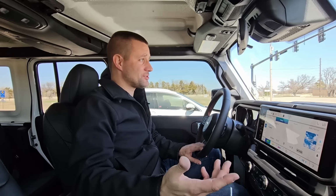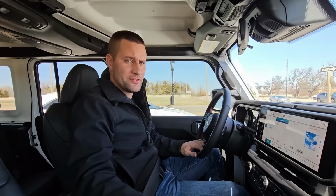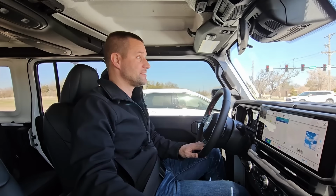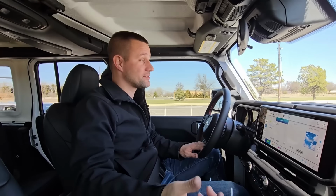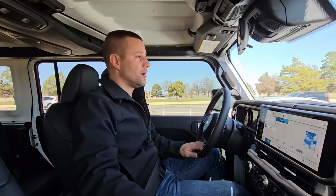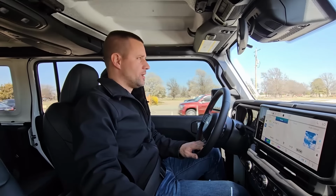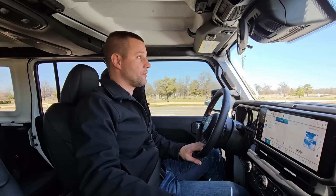And then I'm excited to start wheeling this thing. I'm excited to wheel something with 37s on it for the first time in my life and see how much easier obstacles are going up and down. We've got a lot of rocks and a lot of rock ledges at our off-road areas here local to us. So guys, super excited about the new JL here on the channel, and I hope you're excited too.